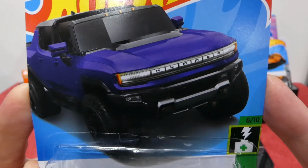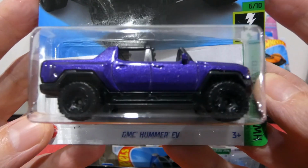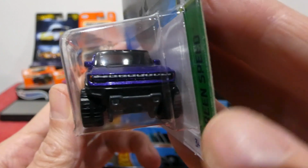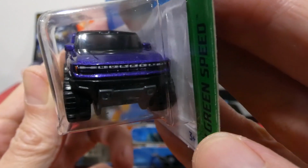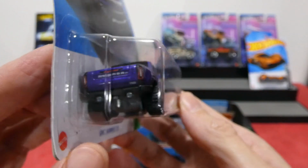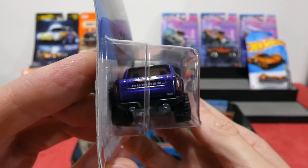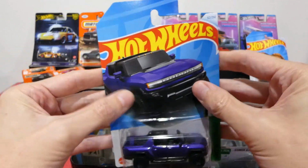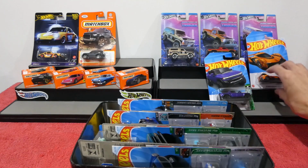Yes, let's carry on. There is the card art there. Very, very nice purple colour there. Blacked out bead-locked wheels. Hummer on the front there in that light bar. It's also convertible, which is really, really cool. And what is that in the back there? I don't know, I can't quite see. Oh, there's a skateboard in the back. That's right, I forgot all about that. And there is the rear there as well. Very nice. All the details painted up there and everything. The car got a little bit bent from the cat, but that's alright.